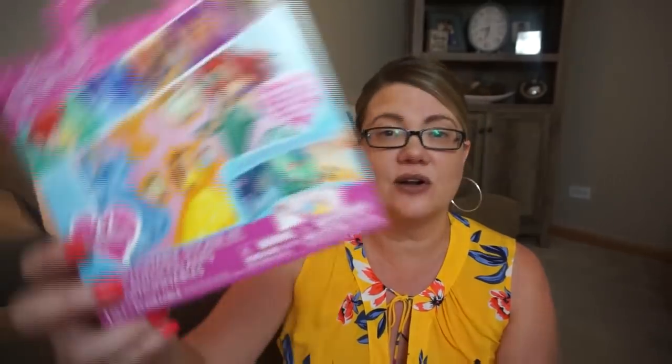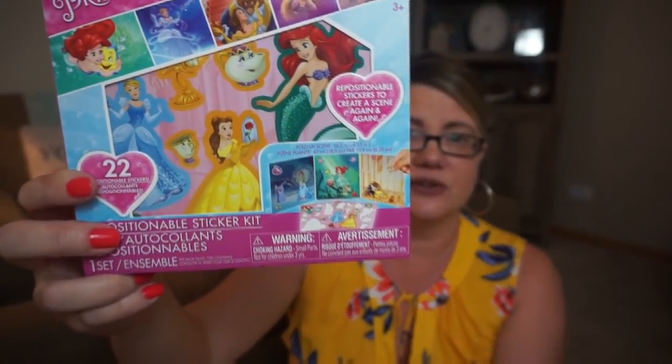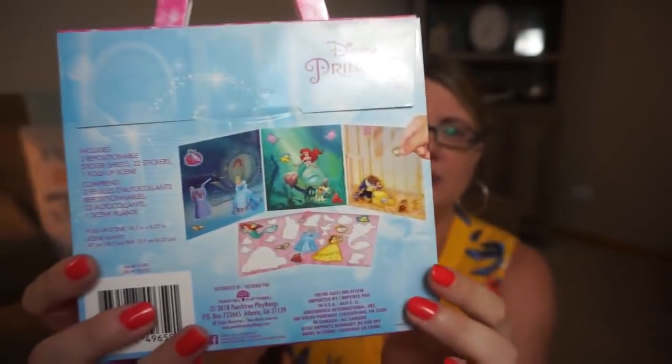This is a Disney princess sticker wall. They're repositionable stickers here. Here's the board. So it's a little play board that they can go ahead and play with. I'm sure you're not going to get a ton of uses out of this, but even for a dollar, this is a really cute little gift.